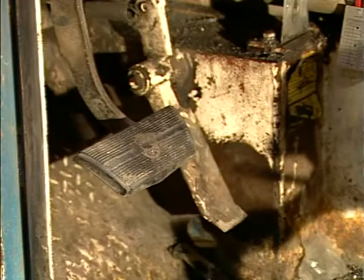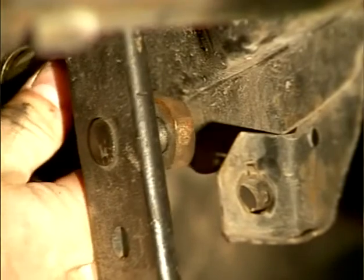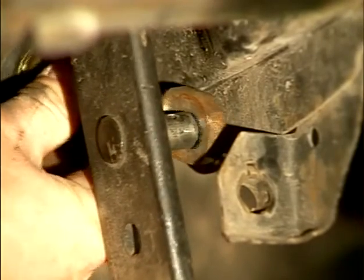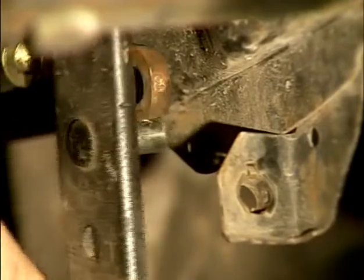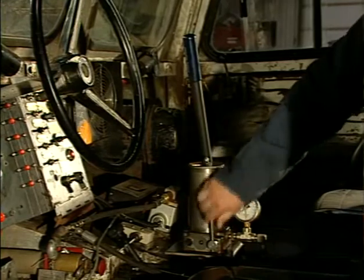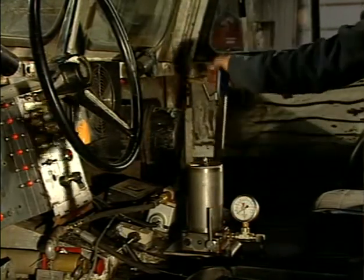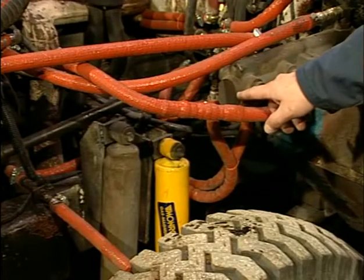Service brakes must act on each wheel and must not result in a complete loss of braking capability. Notice here the cotter pin is missing and all braking capability could potentially be lost. The rear parking brakes are spring-applied pressure release, and the front brakes are hydraulically controlled.